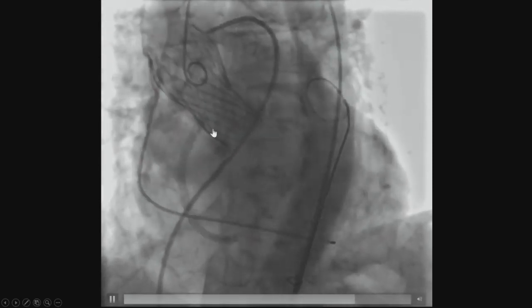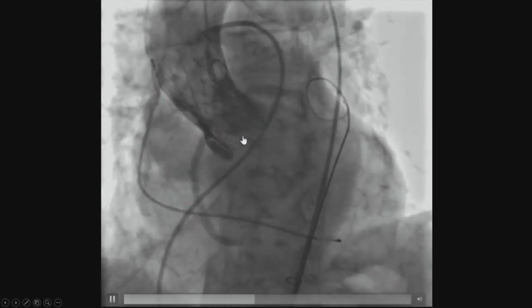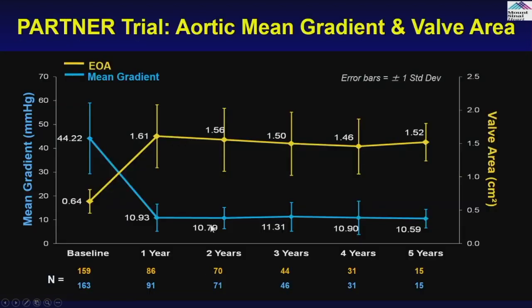is gone. But what you can see is that the coronary arteries, you can still see a good filling from that. So the patient did well, went home 48 hours later on clopidogrel only because no aspirin, GI bleed. We will discuss what should be given to the patients. She has been seen subsequently doing well and only has been on clopidogrel and atorvastatin. In this patient, we continued clopidogrel because there was a history of CAD.